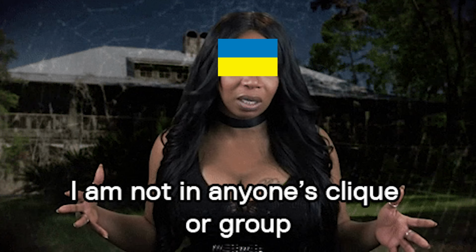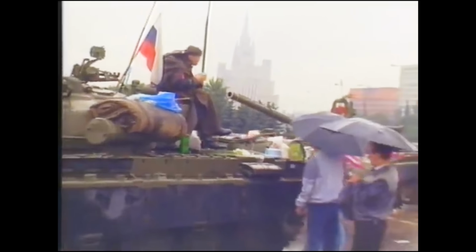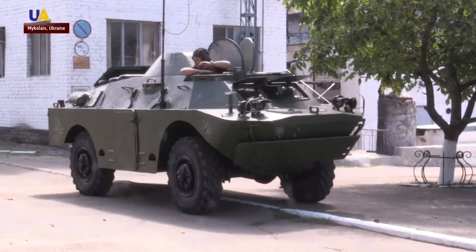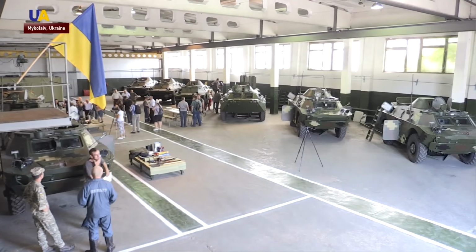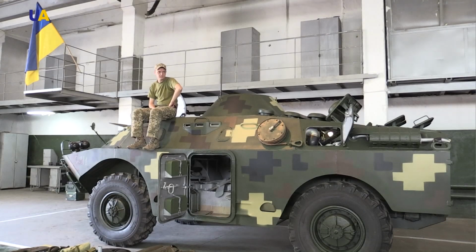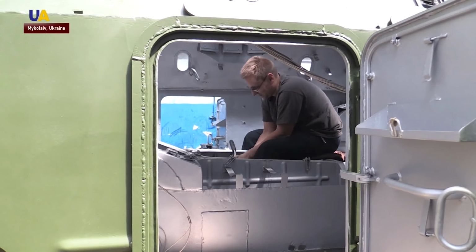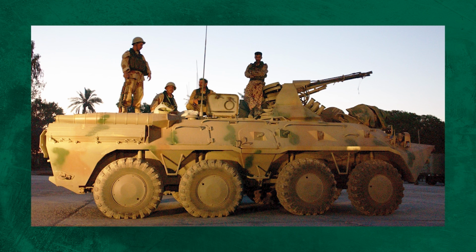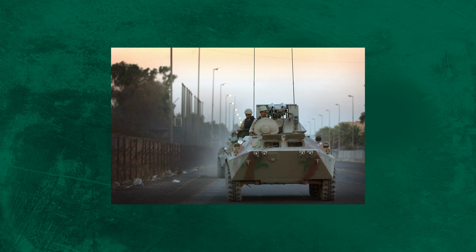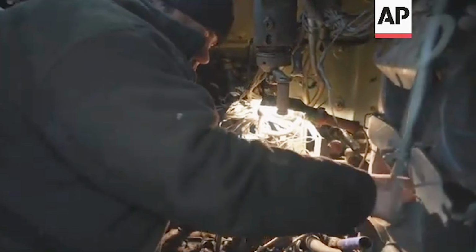After gaining independence when the Soviet Union fell, Ukraine was left with all this old Soviet war stock, namely all the BTRs that Russia had kindly left behind, along with all of the factories that produced military vehicles. Ukraine's first dabble into armored vehicle production started with the BTR-94. The Ukrainian-produced BTR-94 was largely an effort to continue to produce armored personnel carriers for their own army, as well as creating a basis for large-scale military production to help their economy when they wanted to sell it to foreign militaries.